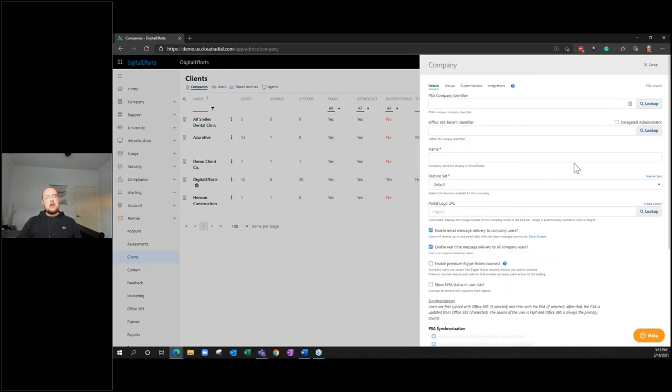And we know that we're not going to have access to their PSA or their Office 365. We're not going to have access to anything because, again, they're a prospect. They've given us nothing. But what we can do is set them up in CloudRadial as a shell company, basically, right? In a good way, not the bad embezzling way. So we're going to say, okay, let's call this company Prospect Co.